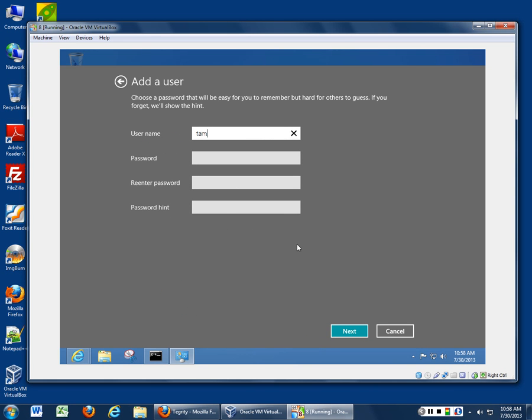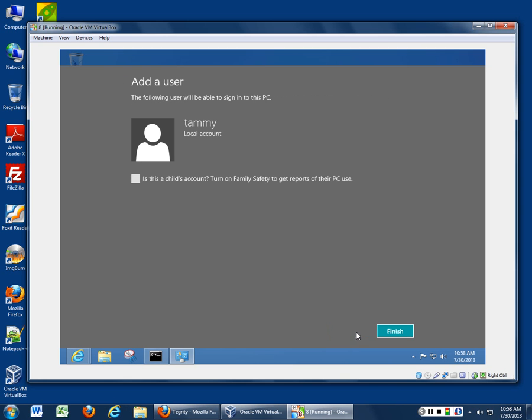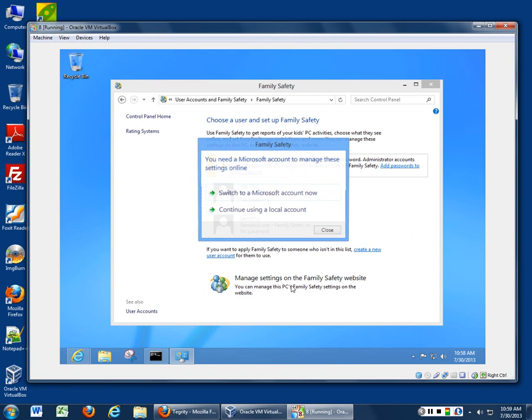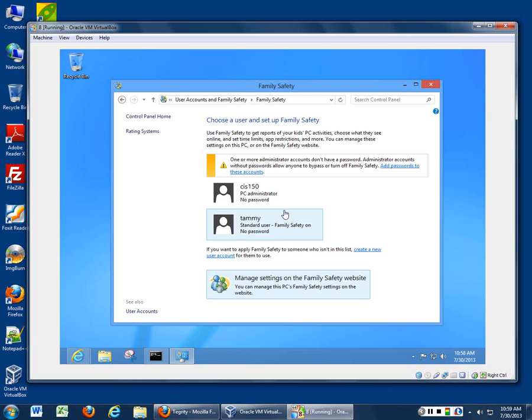So for the username, let's make my wife's life a little bit more difficult. Or whoever your significant other is. If you have a child, go ahead and put your child's name in there. And then click on next. Right? And yeah, it's a child's account. So we're going to turn on family safety to get reports on their PC use. All right, always fun. So that's part and parcel of this. Now it's going to ask you who you want to log in as. When you go in this, we can manage family settings. And we want to continue using a local account.